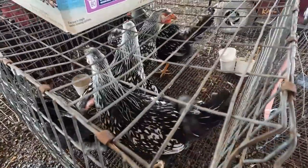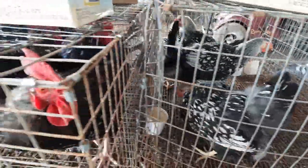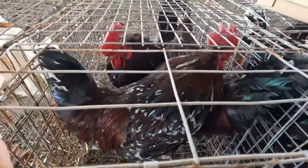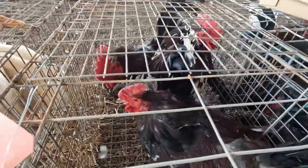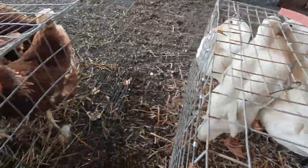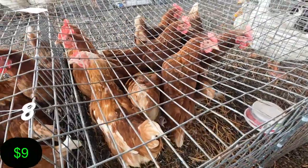All right, we got some silver-laced wyandots. There's, my words escaped me there a little bit. Speckled Sussex. I do love the color scheme on those. There's some prettier ones up next year. Some more Sussex. Isn't that cool though? Like, when they get a lot of white in them like that, they're really, really nice. But anyway, more ducks. Sound like drakes. Bunch of hens. Ooh. Look like pullets. Maybe not. A little bit older than I think.